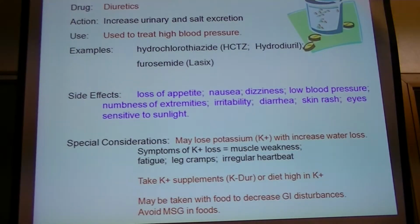Okay, a diuretic is also used to decrease the blood pressure because it increases urinary and salt excretion. Now, I like to think of that sodium, which is salt, as being a big marble that's being excreted through our urinary system.